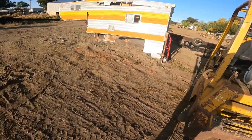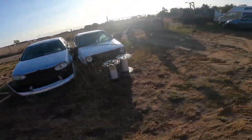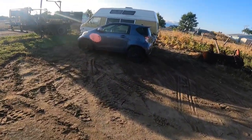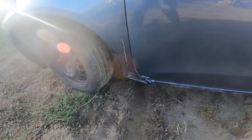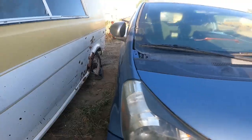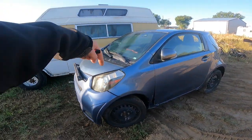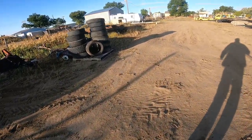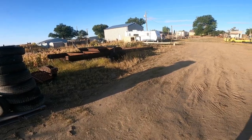That's annoying. I have no idea why my camera did not record that. Maybe I just didn't press record and I thought I did. But we got the Scion moved. There's just a couple little oopsies. I don't know what my plan is with this thing, but eventually I want to diesel swap it or something. That'd be cool. It's the only reason I haven't gotten rid of it yet. But now we'll get that trailer in.